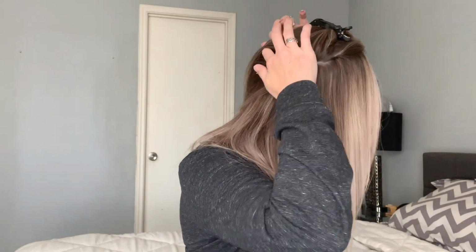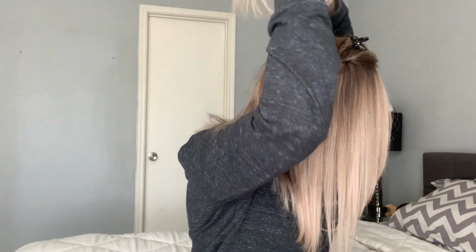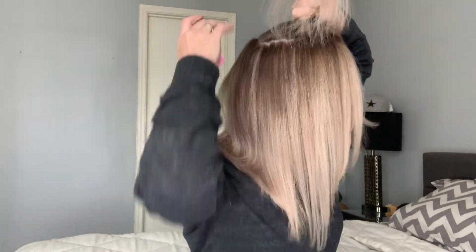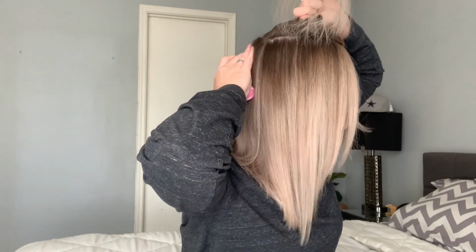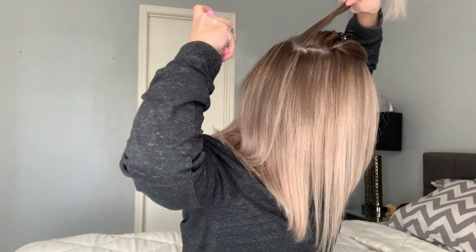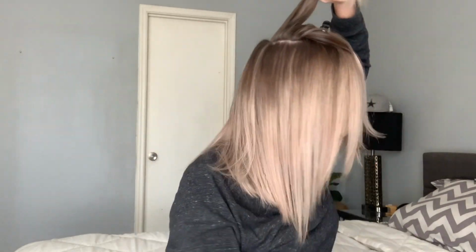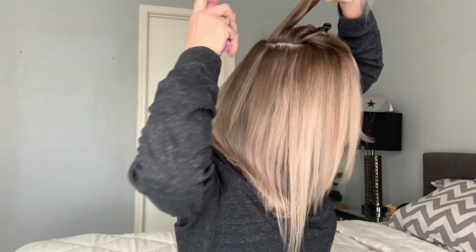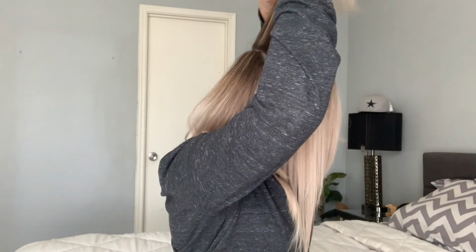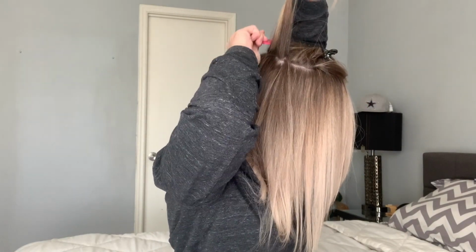So I'm gonna take a little piece right here. You don't want it to be a super thick piece because then it's gonna be a lot harder to get that to stay up. And then I'm gonna take that, and as best as I can, because obviously it's the back of my head and I can't see, I'm gonna just spray one or two sprays here. And it's not cool or anything, so I can't really feel it when I'm spraying it. And then I'm gonna take my little trusty Tease and go down.